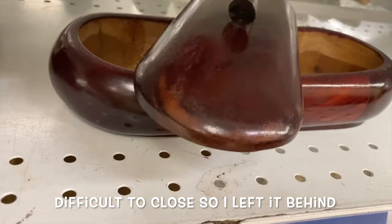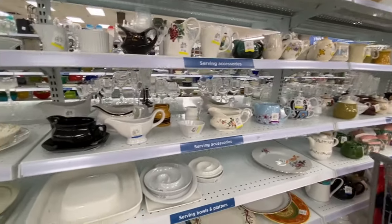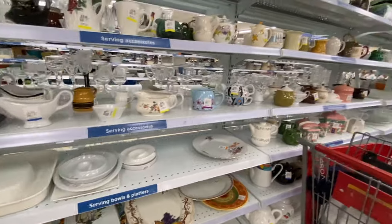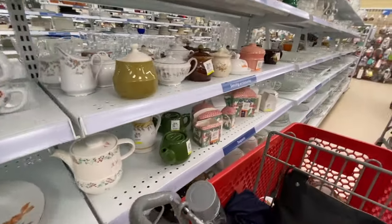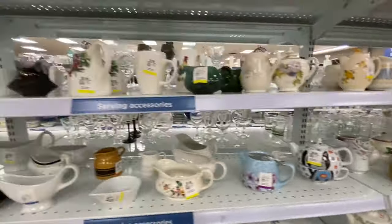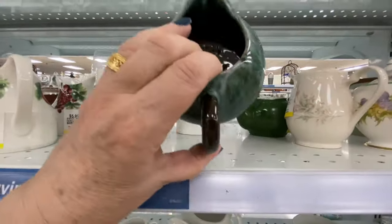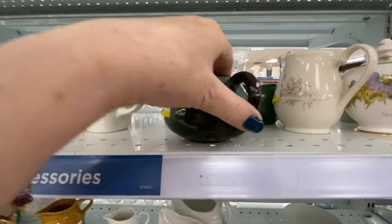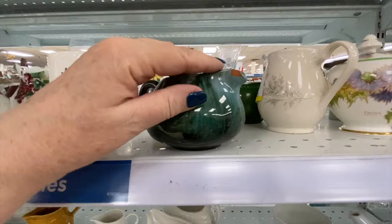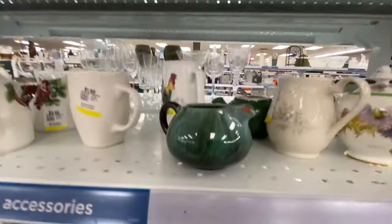Seems to have an issue. We have two pots here. Oh, I see. That's a set that my mom used to have. Right there. Okay, that must be Blue Mountain. Looks like it. Little creamer with a chip.